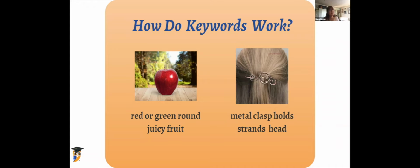So for example, if you wanted to get to the word beret, you couldn't say that word, but you'd say it's a metal clasp to hold strands of hair. And then hopefully the person you're saying that to would guess the answer. When we do it in the classroom, one child will describe it using keywords and the class will represent Google and try to come up with the answer. Again, this would be super simple to do at home or via Zoom with a group of kids.